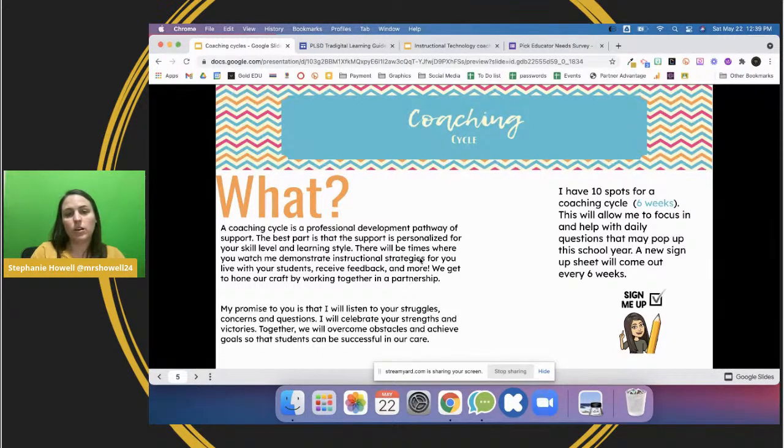Our coaching cycles are confidential. So I might just tell a principal, hey, I'm working with this teacher, but maybe not on what we're doing, unless I have your permission. So you can trust me. I will not go out and just say, hey, this teacher's struggling with this. I don't believe in that, because we all have areas of weakness and strengths, and we just need to grow. So happy to support in whatever way you can. And if you ever feel judged by me, just let me know. Happy to work through that with you, but I promise not to judge you.